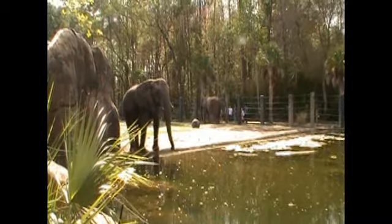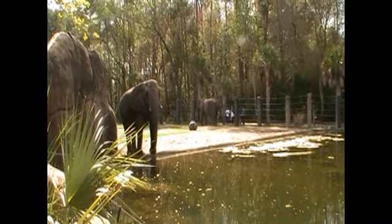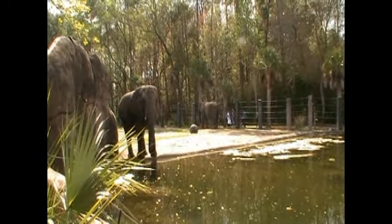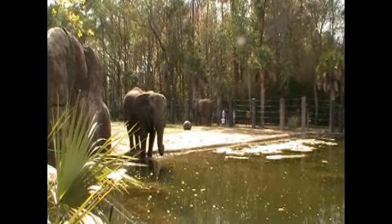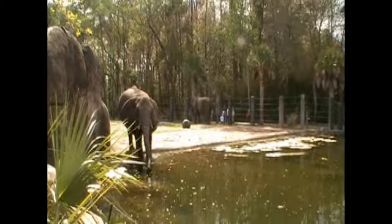Now if we have two trainers, we can train more than one elephant at a time. But usually we'll bring one elephant in, we'll focus on that elephant, we'll hose it down, we'll bathe it. Good girl. There she goes. Good girl.